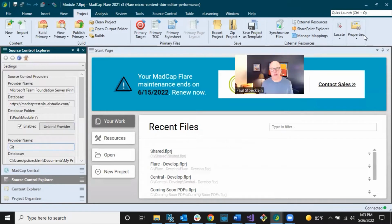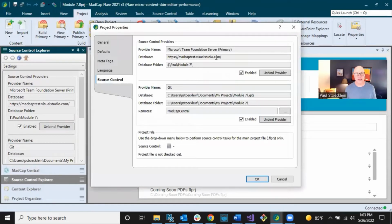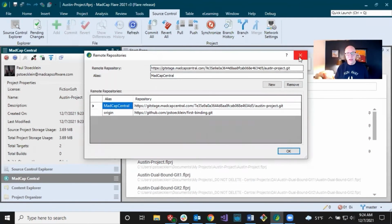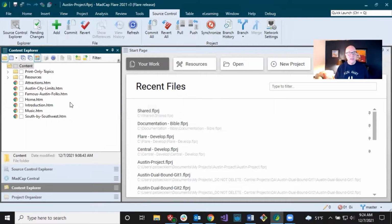In the project properties, it's basically the same. It's just another place to see them. So I see these two sections, Team Foundation Server and Git. So that is the way the interface looks now when I go through the steps of checking things in, or pushing things, pulling things, committing things.